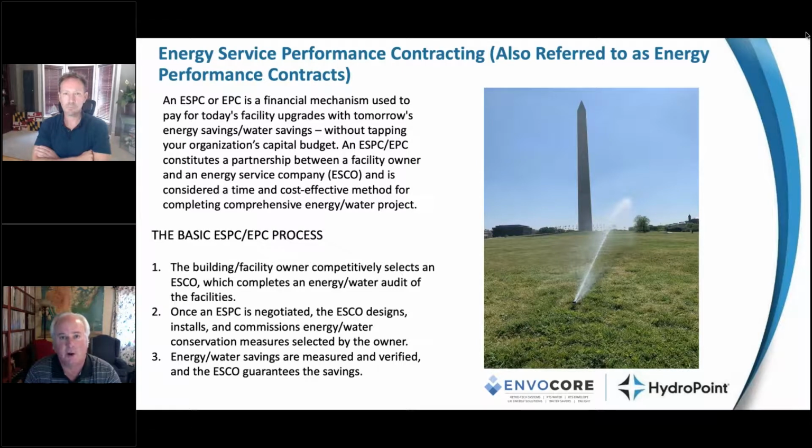And so as part of their water infrastructure, you are critical in many cases to helping them understand how to create a baseline and how to guarantee a water measure for an ESCO project. So let's talk a little bit more about that.